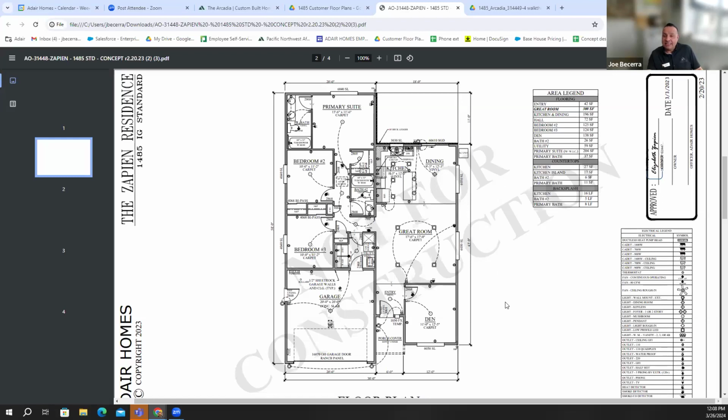So all our plans can be modified. You can make a kitchen larger, you can make a great room larger, you can make a bedroom smaller, a bedroom bigger, you can add walls, remove walls, you can add a bonus room to a smaller plan. So all our plans are modifiable, which is really cool.